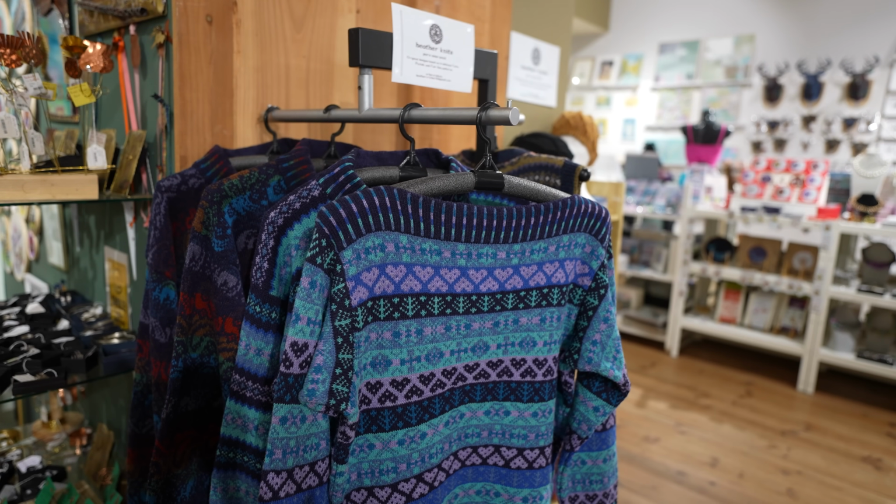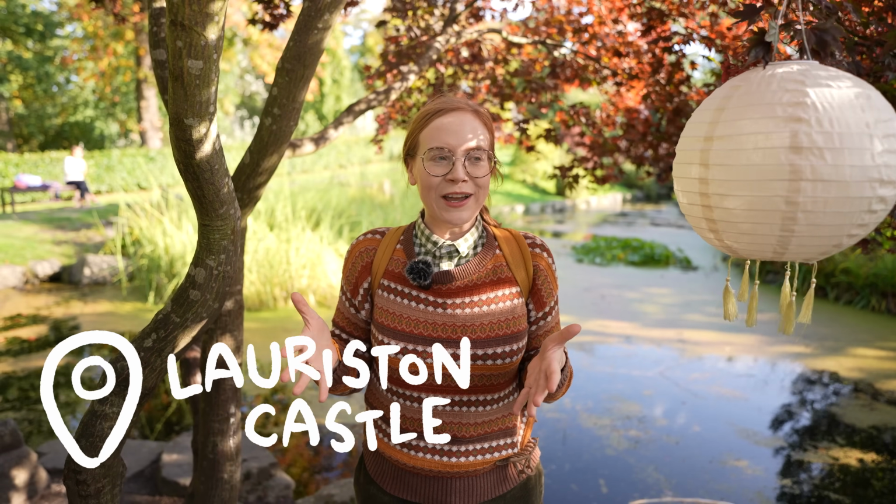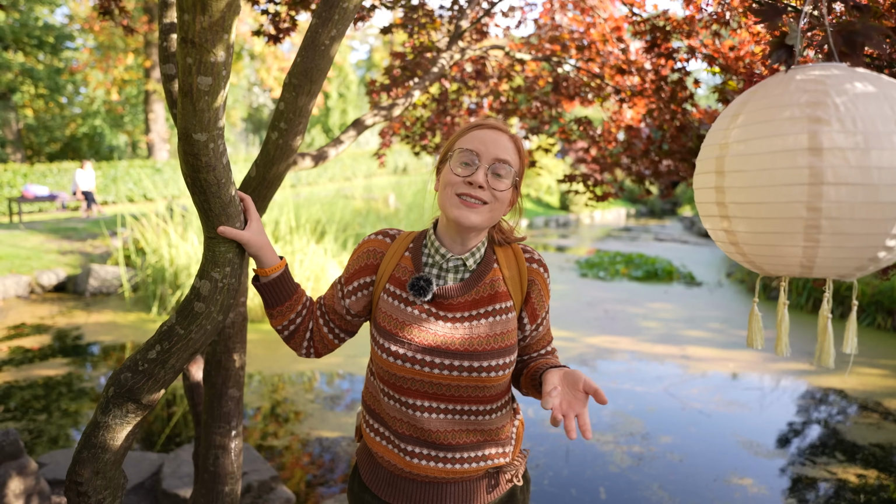And now let's go a little bit further afield. Exciting! Whenever autumn hits in Edinburgh, I always get this craving to visit Lauriston Castle, which is where we are right now. More specifically, we are at the Edinburgh-Kyoto Friendship Garden in the grounds of Lauriston Castle. This garden opened in 2002, so it's been around for over 20 years now, and it's this beautiful, serene place, or at least usually it is serene.